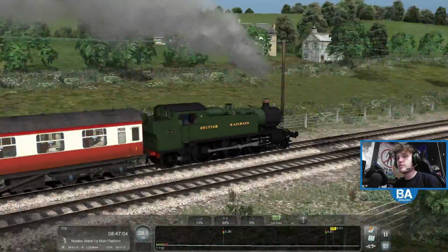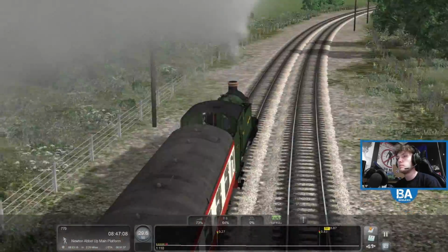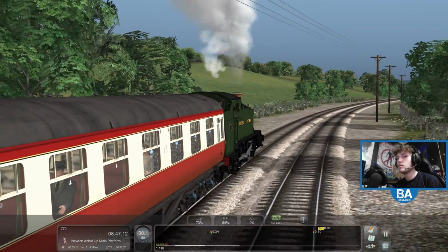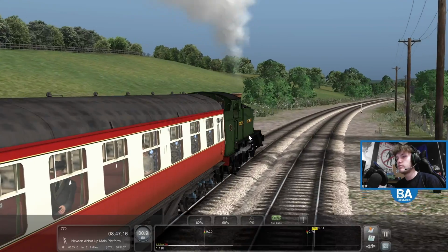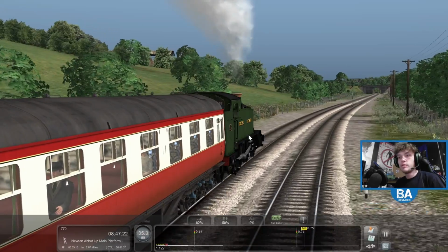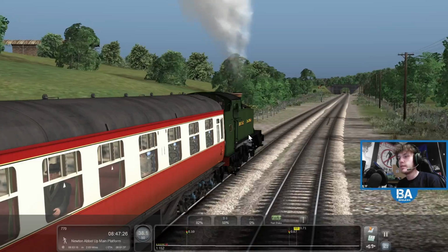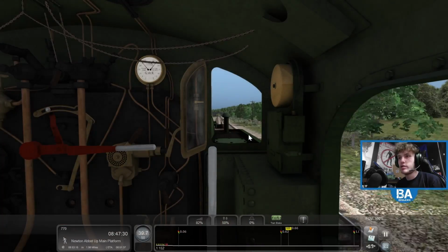And the safety valve's gone off. Hooray! Put that down even more. There you go, that's good. Oh, and I believe we also get the ATC going off as well. So we probably should get onto the footplate again.